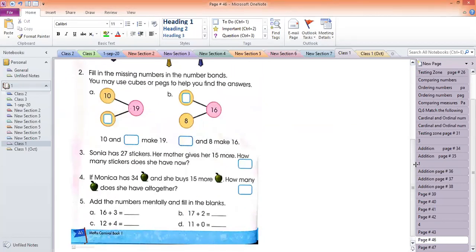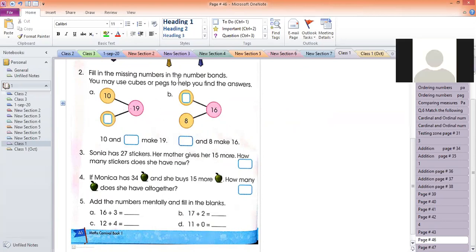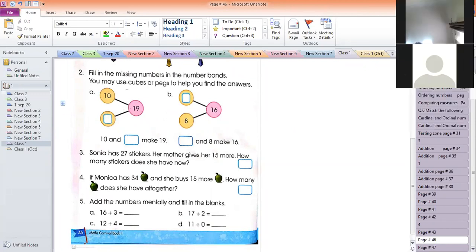Question number 2 now. Fill in the missing numbers in the number bonds. You may use cubes or text to help you find the answer. Guys, we finished number bonds and we know that these are the parts and this is the whole. 10 and dash will make 19. If you remember, we did some practice sheets also for the number bonds. 10 plus any number will give us 19. So in order to find that number, what can we do? I will ask one by one.